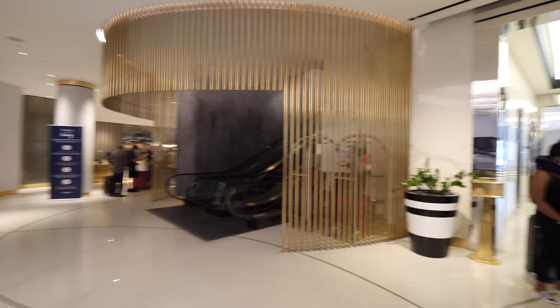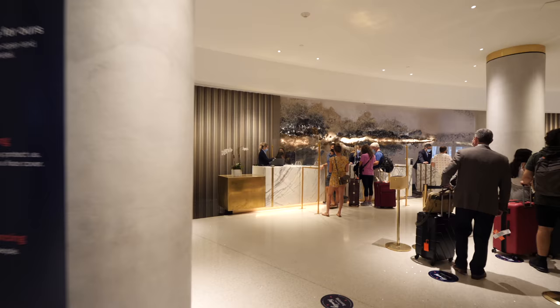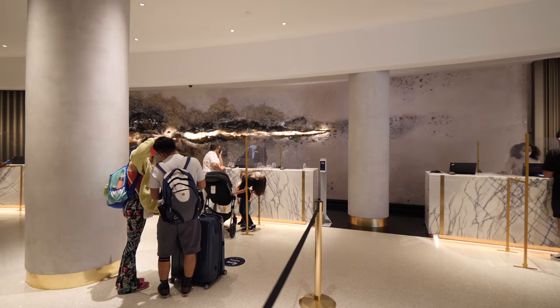So we're kind of going to walk around in a bit of a circle, just because I want to show you guys what this area looks like. So this is the lobby right here, guys. So check in and out over here. If you have any issues and whatnot, they will help you resolve those issues right over here. See, there's a lineup right now. So I guess a lot of people are checking in or checking out. And they have some seating couches over here.